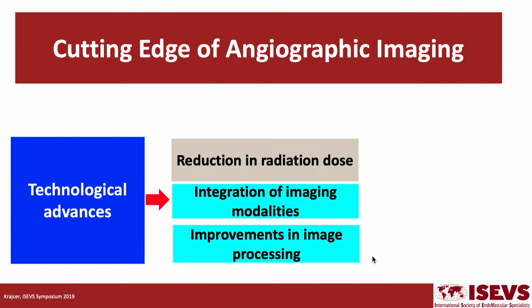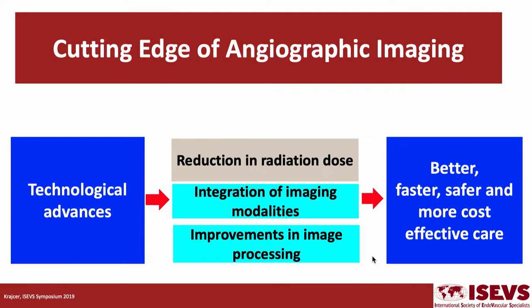Significant technological advances have been achieved in the last few decades related to angiographic imaging, such as radiation reduction and the integration of a variety of modalities as far as imaging is concerned. Also, significant improvements have been made in image processing. All of those have offered us the opportunity to have a better, faster, safer, and more cost-effective care for our patients.